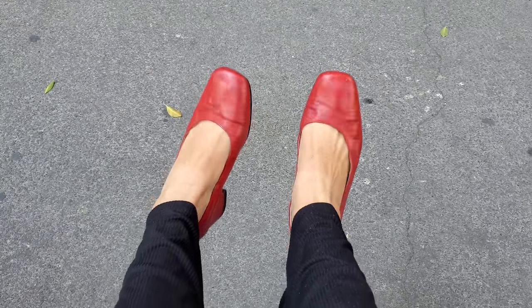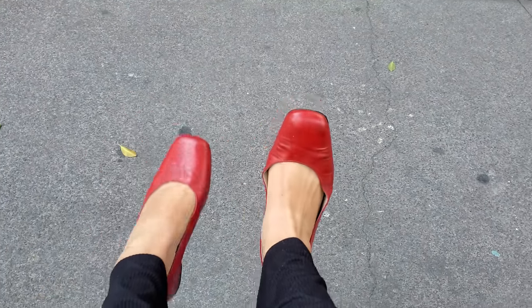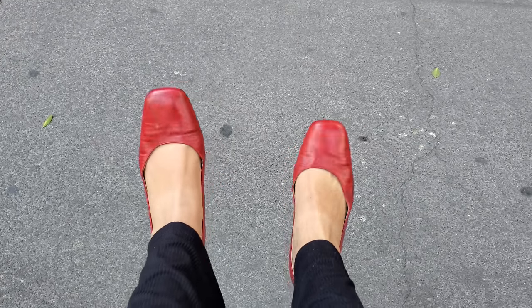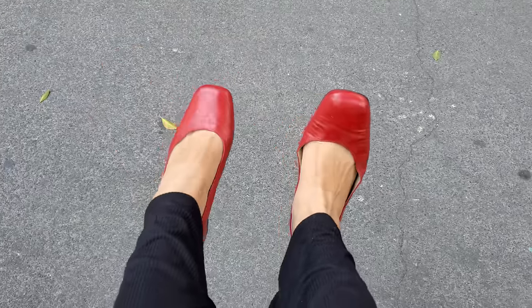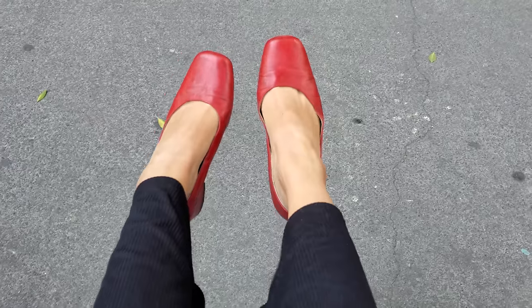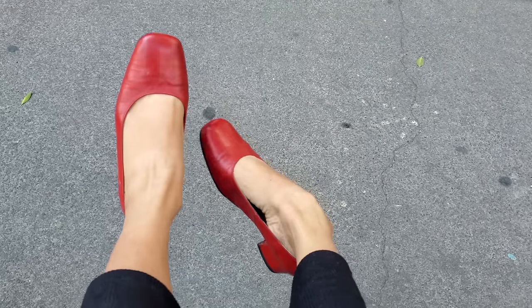And you can see now that I have a tan line here, from wearing sandals in the summer. It's been like, I don't know, 4 months, since summer. And I still can't get rid of the tan lines. I don't know if you can actually see it in the video, but I can see the tan lines.